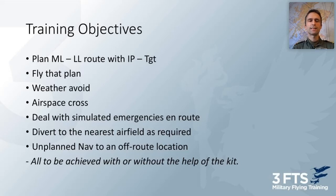And then one of the most testing aspects is the unplanned nav. So at some point in the route, sort of after the target, we will ask them to take us off the plan to somewhere completely different. They will then have a few minutes to formulate a plan with heading, timings, avoids, and so on, fuel planning, and then go to that grid. And that is one of the more testing aspects, but absolutely achievable.